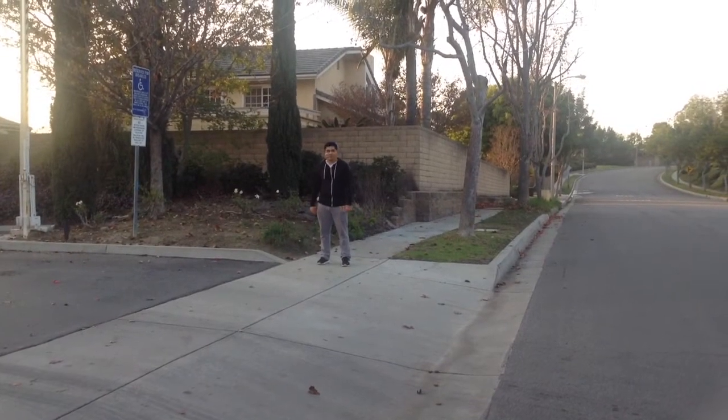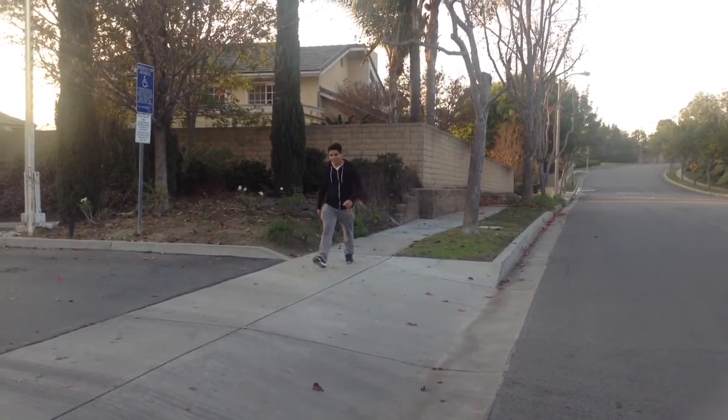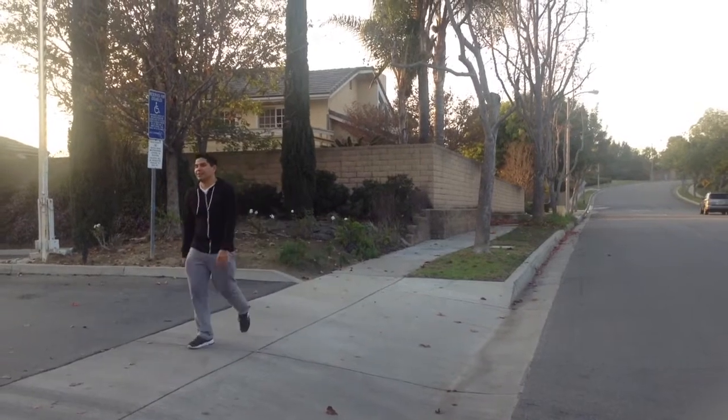Crossing driveways is another area of concern. Make sure you look left, right, left again, behind you, and proceed with caution.